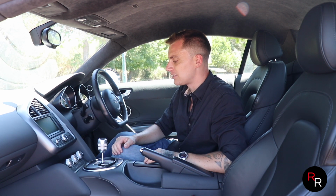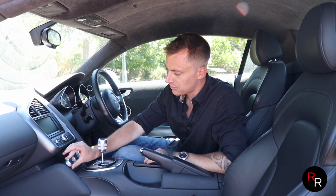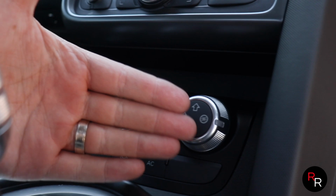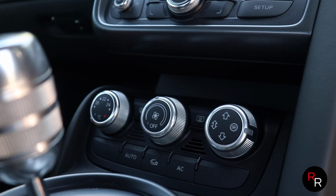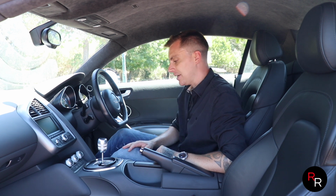Something cool, though, to talk about. I do like the simplicity of the climate controls here. You just have 3 easy-to-use buttons. One's for where you want the air to come out of, how strong you want it, and what temperature. I like the simplicity. Very nice job, Audi.